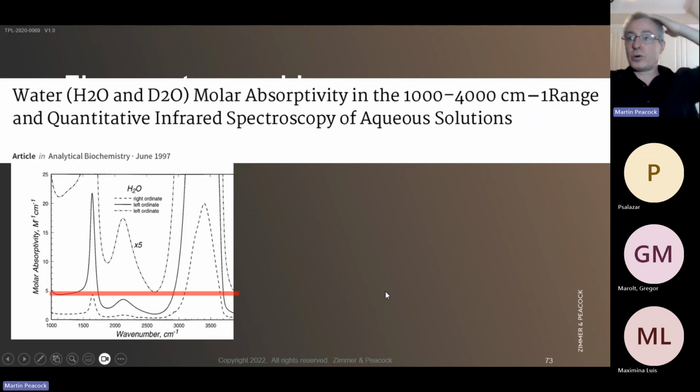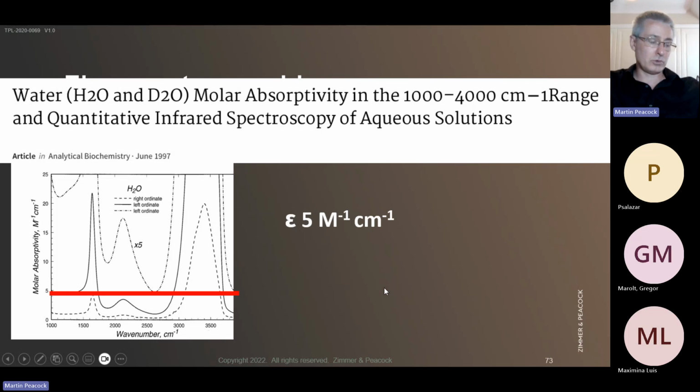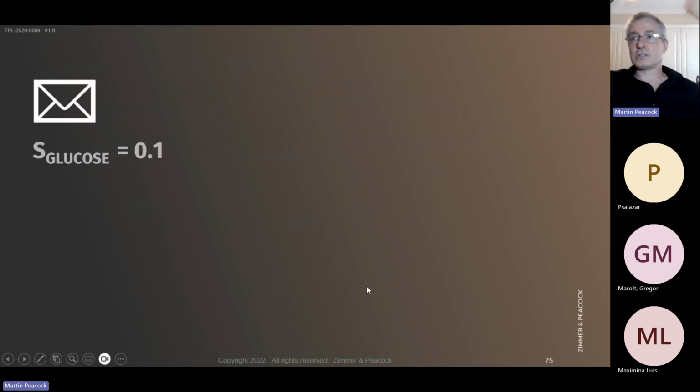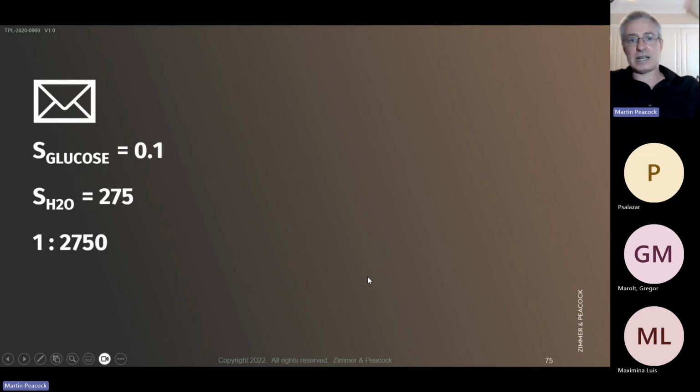They also have a quantum problem in that it's not unique; most molecules have some sort of absorption in the infrared spectrum. I've done some back of the envelope calculations. I'm going quite quick because it's getting up to the hour now. I have a suspicion that at best their signal-to-noise ratio is such that their signal is 1 and their noise is about 2750. So I think this is the problem.